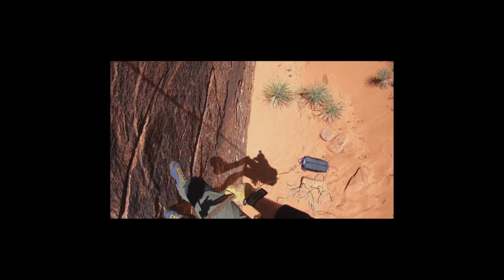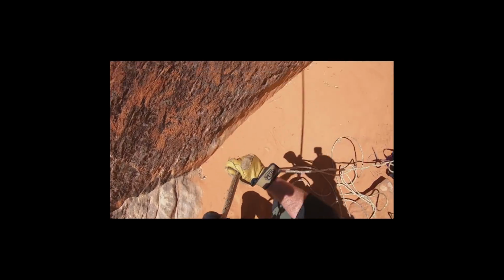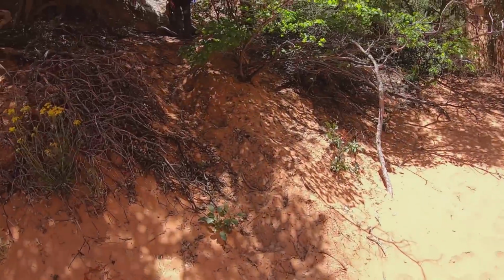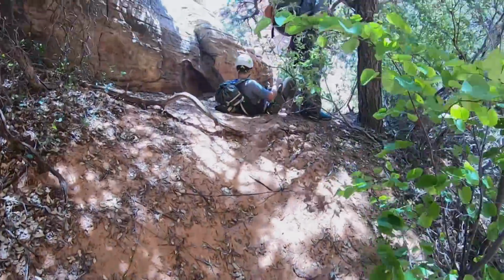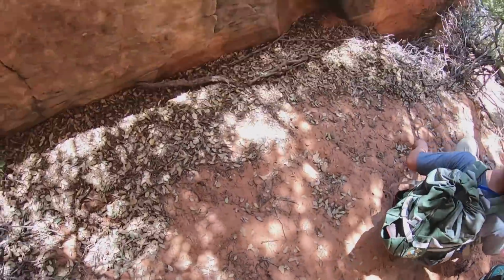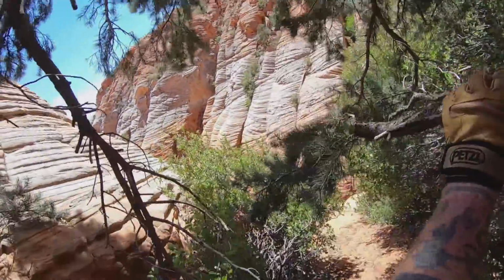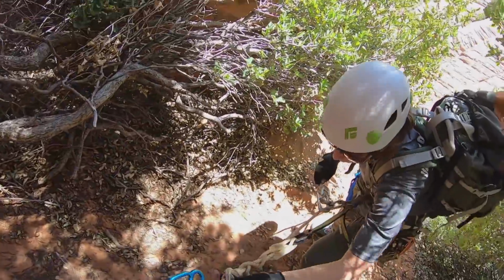All right. First rappel of Pictograph Canyon. Booyah. All right. Moving on to second rappel and a nice big piece of webbing. Root caught me. Yeah. And I have no idea how long this drop is. Okay. All right, you good?